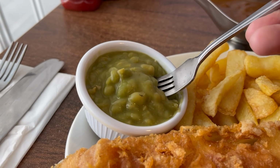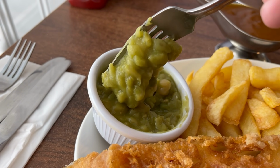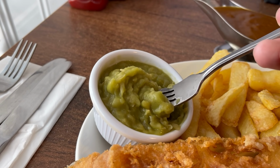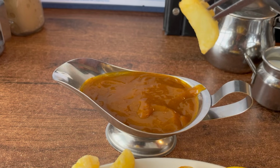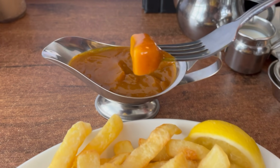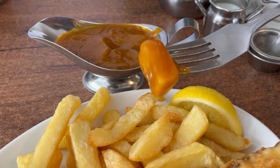Sometimes I think the sides like mushy peas and curry sauce get a little bit neglected by some places, and they only focus on the fish and chips. But I think having a good side can elevate a fish and chips as opposed to a bland side which can distract from it. With that said, let's try out the curry sauce. Nice thick texture again, coats the chip perfectly, and no drips. Let's see how it tastes.